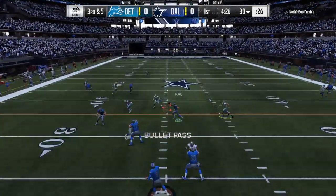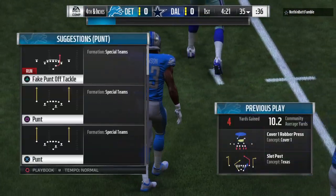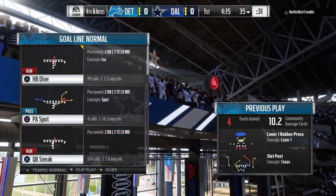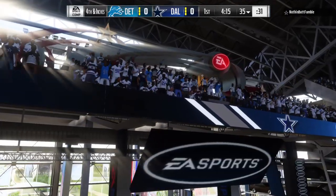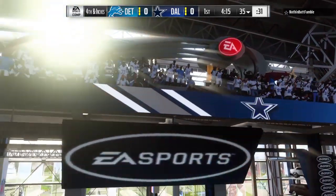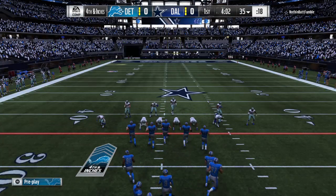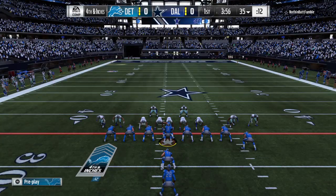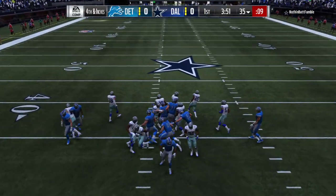A shotgun snap for Stafford. Underneath for Johnson. And he's able to take this one up to the 35-yard line. A gain of 4 on the play, and that's going to bring up a 4th down. And in their own territory, needing only a few inches, they're going to line up to go for this thing on 4th down. And Stafford's going to take it himself.